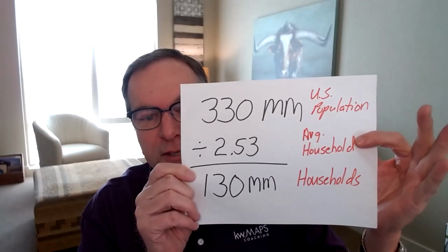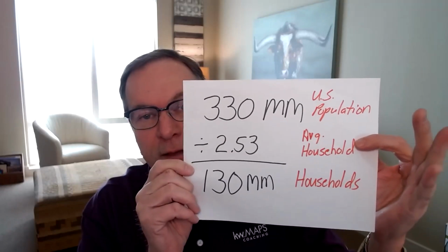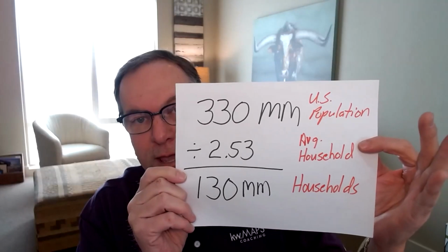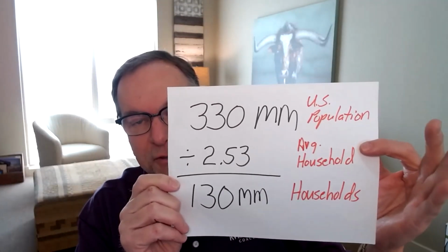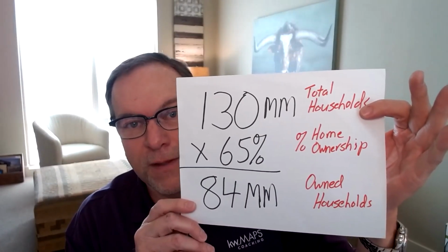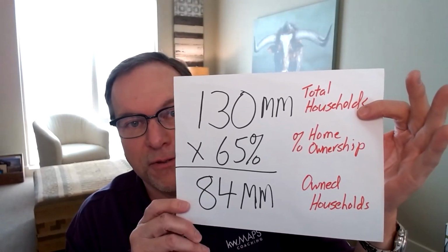330 million is the US population, roughly. I think they're saying 335 now. The average household size is 2.53. So Tammi, that means there's 130 million households in the United States. Of those total 130 million households, 65% own their home. And so that means we've got roughly 84 million owned households.